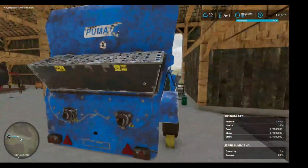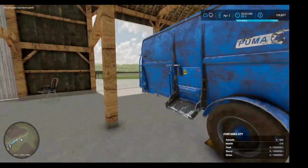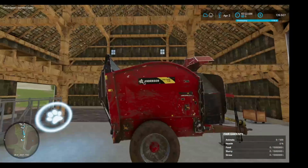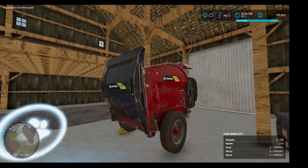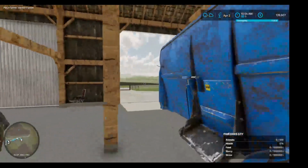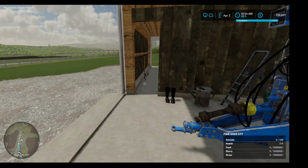Boy, it looks really rough, doesn't it? But what is it? Anderson Pro. Oh, well, there's a bale chopper for straw for the cattle. Uh-oh, there comes the rain. Just in time.